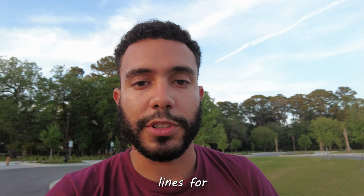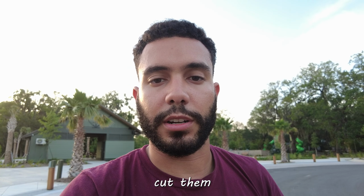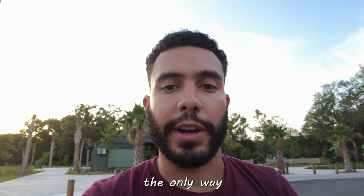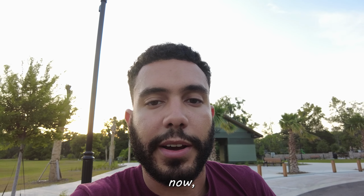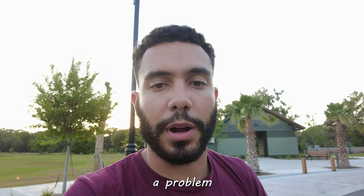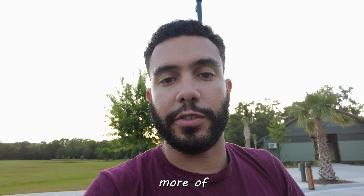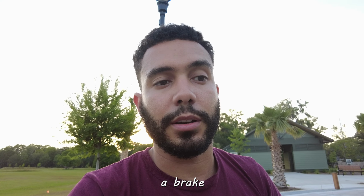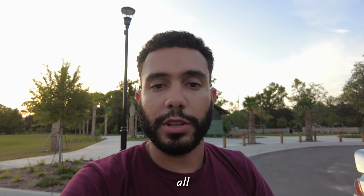So I do have stainless steel brake lines for this car, which I really wanted to do. The lines are rusted in place, so I can't really get them off. I'm gonna have to cut them and reflare them. That's honestly the only way I feel like they're gonna come off without me stripping it or just destroying it. So for now, I just left them. I haven't really had a problem with braking because I haven't tracked the car. When I've been to Tail of the Dragon, it was more of a brake pad issue, not really a brake line issue. But yeah, suspension wise, that's all that's really done to the car.